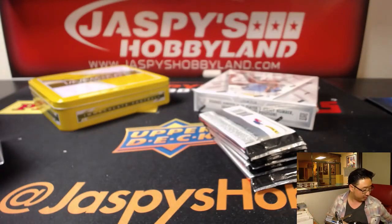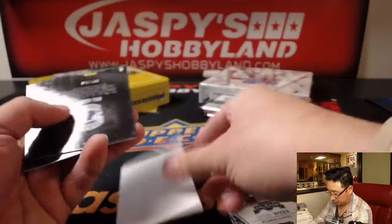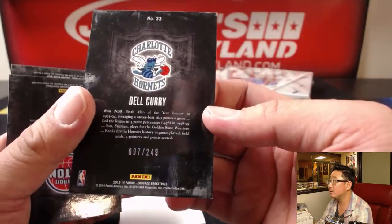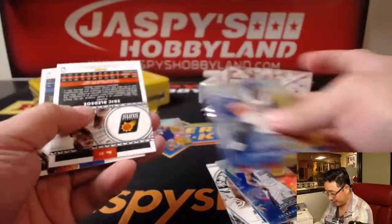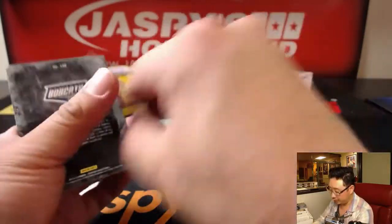There it is right there. This one has, what does this have? One autograph, one memorabilia card per box. Dell Curry, nice. Out of 249. Steph's dad. I'm gonna do these one by one because I wanna, so this is the weird powder is on here. Archie Goodwin.